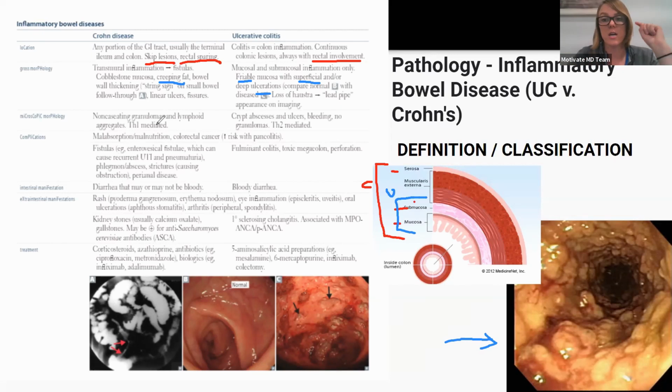Let's backtrack and talk about the microscopic pathology. We saw crypt abscesses, we saw ulcerations, but we see no granulomas. In Crohn's disease, we do see granulomas, okay? Some of the extraintestinal manifestations are very similar. So that doesn't give us any clues. So instead, let's focus on the things which are different.